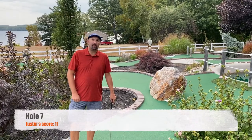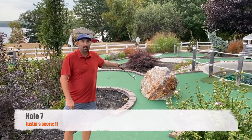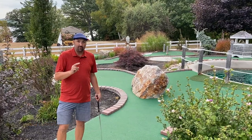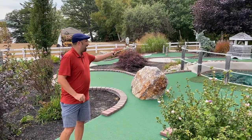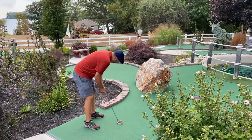Here on number seven, also two ways you can go on this one. First, squeeze the ball between the rock and the brick very, very lightly. This is a very touchy putt. Or you can go off and around and hope for a good carom. We prefer the first option, even though it's a little tough.